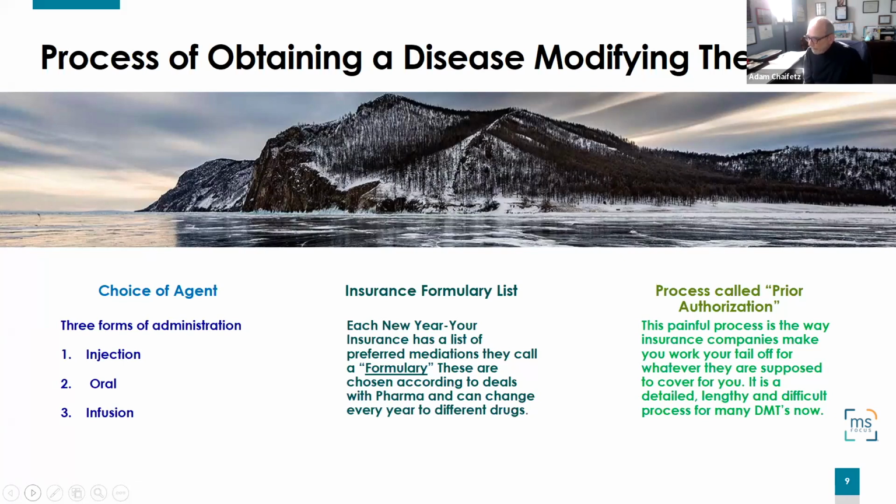The process that we go through to try to get your medicines approved is called a prior authorization. And this process, honestly, is getting more and more difficult, more tedious, and absolutely benefits the insurance companies.